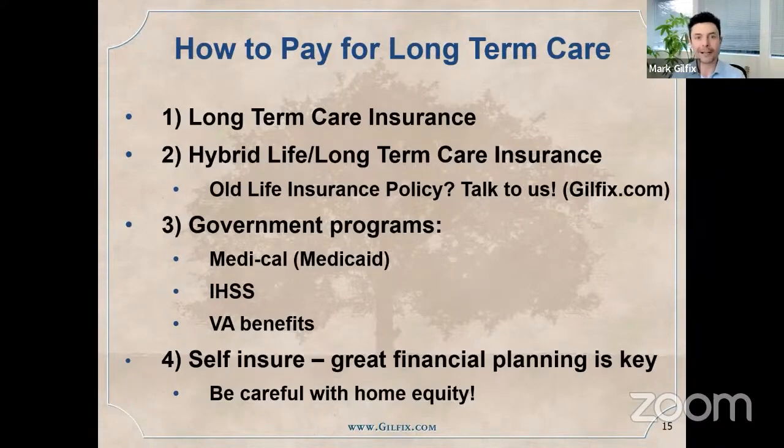Although I heard a good quote, what type of insurance do you get that you actually want to use? There are hybrid policies. So if you don't use it, if you don't need long-term care, your family gets a death benefit. It's like a life insurance policy. Government programs: IHSS, VA benefits, and Medi-Cal, the California version of the federal Medicaid program. And then, of course, the last category is just self-insurance, saving up enough, investing well so you can afford the care yourself. Some people like to do that.